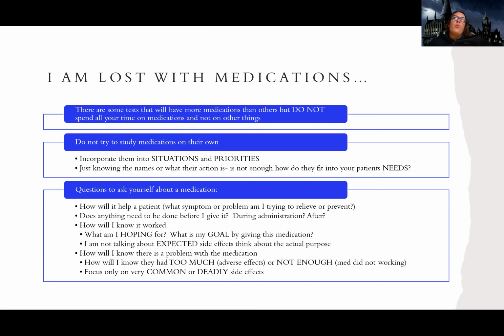Then I want to know, how will I know it worked? I have to think about what I'm hoping for. Going back to that diuretic, I will know a diuretic worked if they're peeing a lot, that's great. But how will I know it worked for this patient? If it's a heart failure patient, I'm hoping for clear lungs, or decreased edema in their legs, or improved activity tolerance. So I really have to think about the disease process in the question. That's why I put here, I'm not talking about expected side effects, because there are always expected side effects with things, but what is the actual purpose that I'm giving this med for this particular patient?